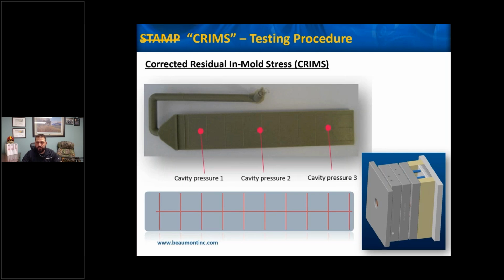Step 2 in the testing procedure, the stationary platen of the mold, which again is in the lower right-hand corner, is inscribed with a grid pattern. And you can see here in the image on the screen, if you look closely, that grid pattern is etched into the stationary platen. I also provided a 3D model of the 2x6 plaque just so you can get a general indication of what that grid pattern looks like. And the importance of that grid pattern is so that the optical device can measure the differences in dimension pre-condition versus after condition. So step 3, test plaques are produced under a wide variety of molding conditions.